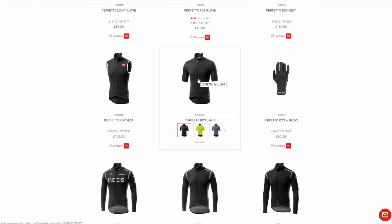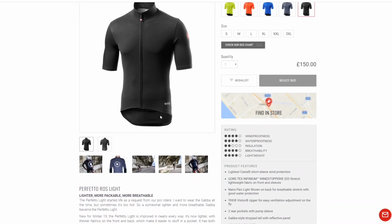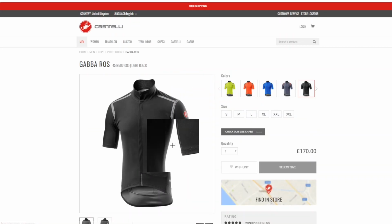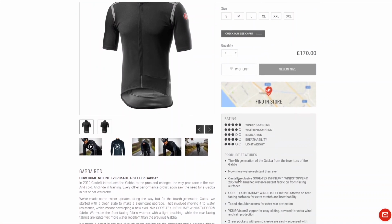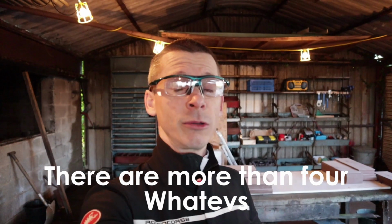There is a short-sleeved version, I think, called the Perfetto Light ROS, but strangely, the one which is closest to being the short-sleeve version of the Perfetto is in fact still called the Castelli Gabba. The Perfetto Light is rated for better weather conditions than the Gabba. If that makes sense. It absolutely does not make sense. So let's try that again. There are in fact 4 jerseys in the Perfetto Gabba range.